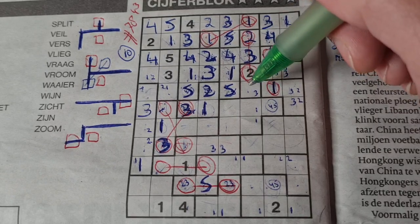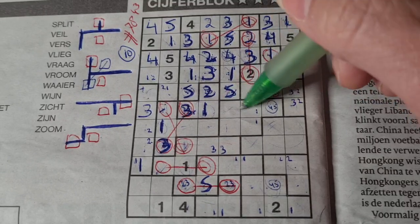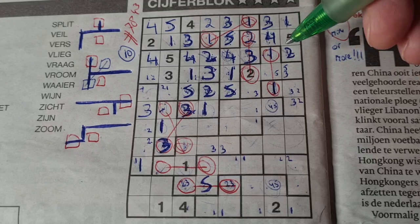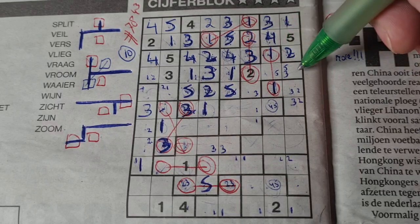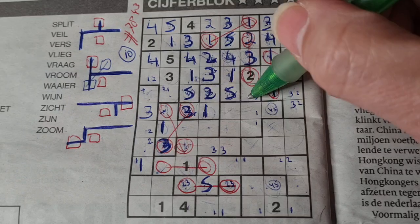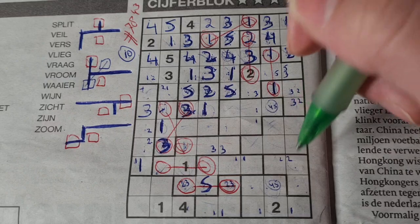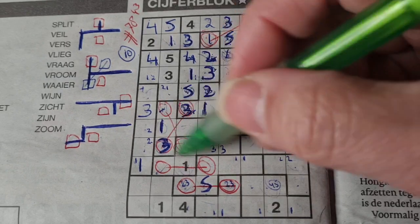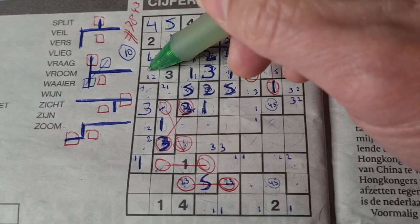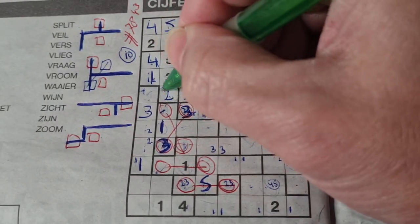1, 2. Come on. No, 5 here, 5. 3, 4, 4. Come on. Well, overlooked again. 1 and a 2, we already have a 1 there. No 1 there. 1 should be here and a 2 goes there.